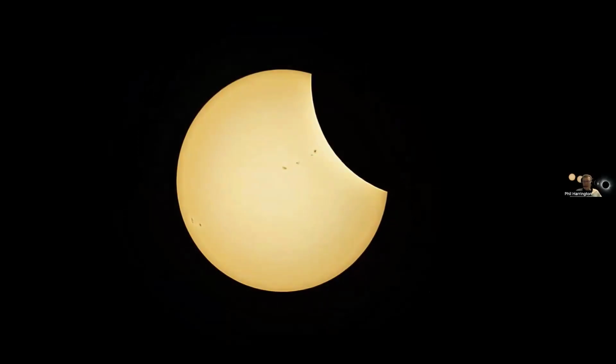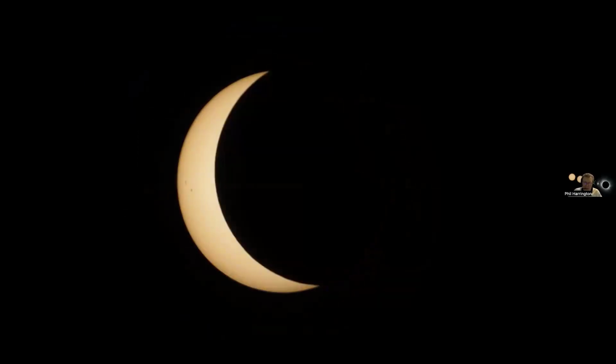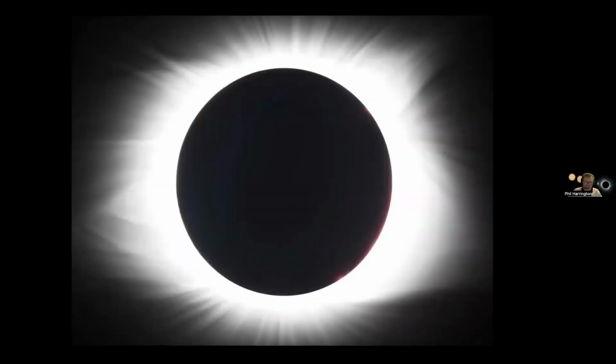You keep on coming back, and more of the sun is being covered. And before you know it, here's totality with the corona blossoming. You can see all these layers and lines in the corona. These are the result of the sun's magnetic field twisting and contorting the material in the corona. It's referred to as plasma, heated gas with certain properties that make it electrically conductive.